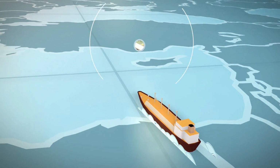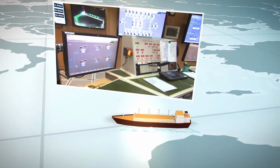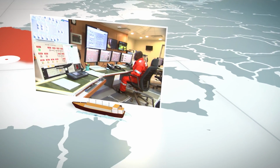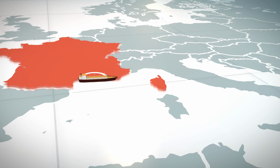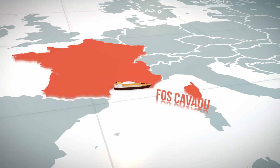They are designed and used to extremely stringent international standards, and they're regularly inspected. On board, the LNG is securely contained in double-walled tanks that are monitored 24/7. The crew is specially trained to respond quickly to any type of incident. We're in Fos-Cavou near Marseille.